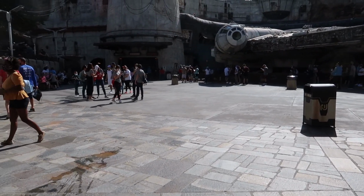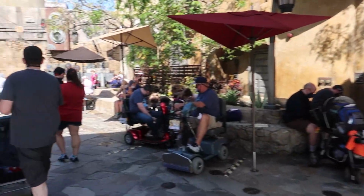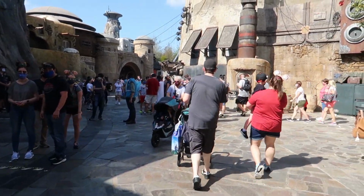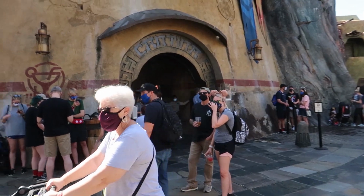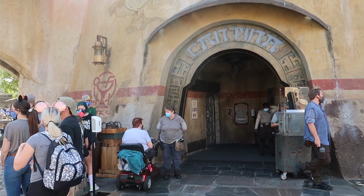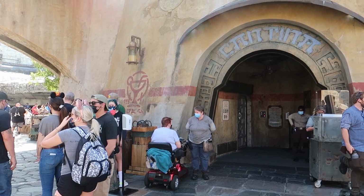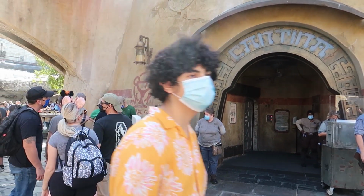And as we continue away from the Black Spire Outpost area, we'll come closer to the First Order area. But the first thing that we see over here is a bar. This is called Oga's Cantina, and here they serve a lot of different cool Star Wars drinks, and one of the drinks actually has something that makes your mouth tingle a little bit. So really cool drinks in here and a really cool atmosphere.